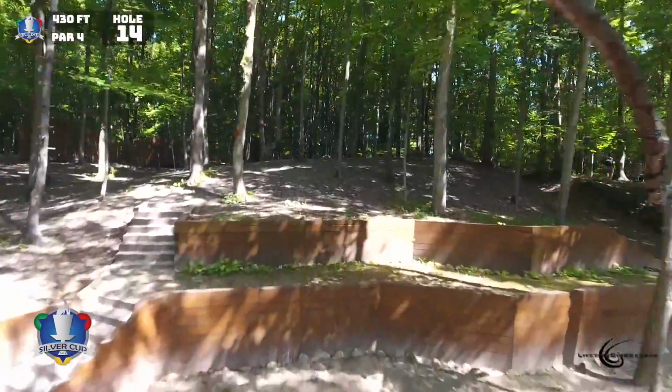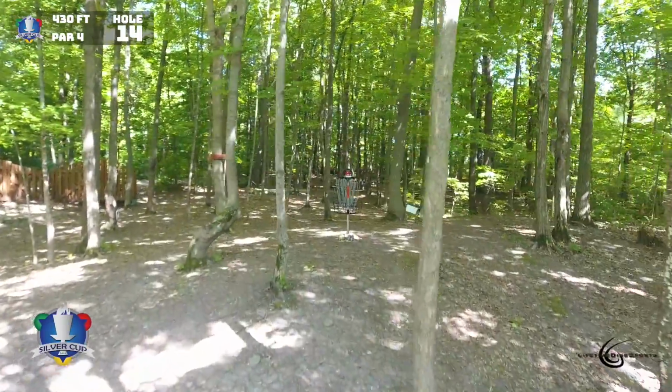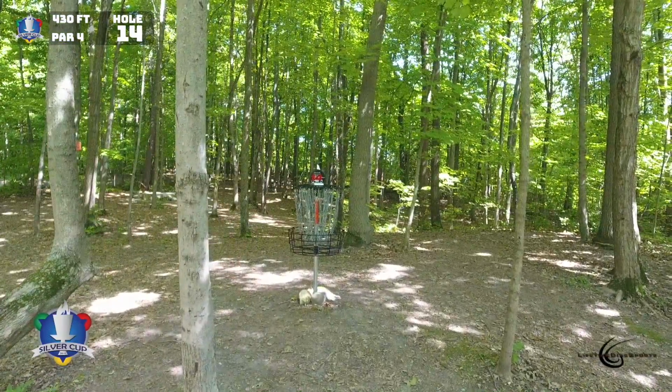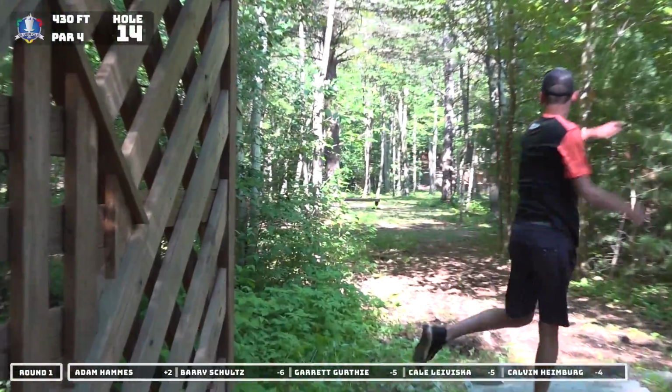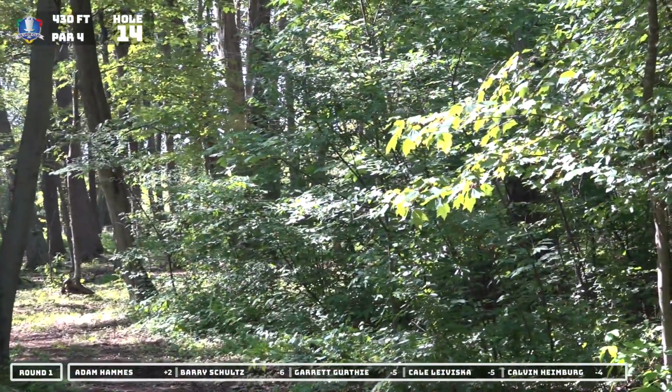This is hole 14. It is a par 4, and it is a beast of a par 4. The basket sits way up on top of a 3-tiered wooden structure where you can land on any of the tiers. The tee shot is just like a lot of the tee shots out here. You're kind of hoping to hit that initial gap, and then after that, basically get as close as you can.